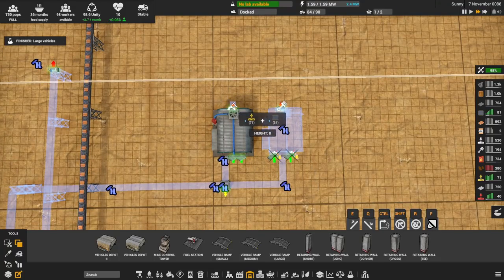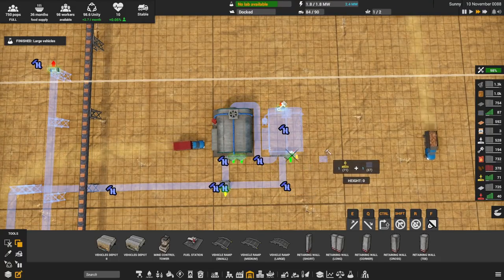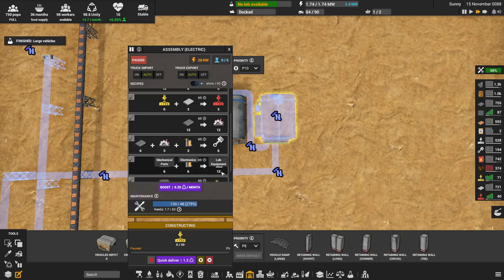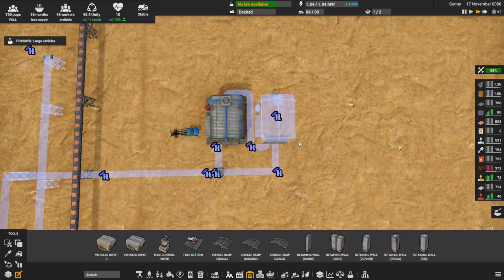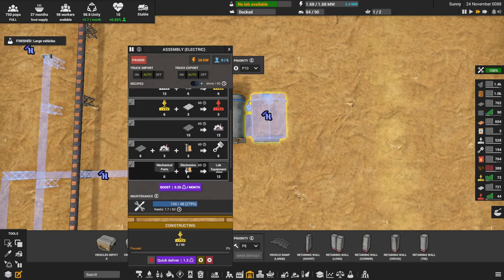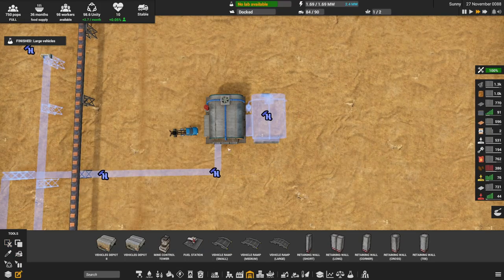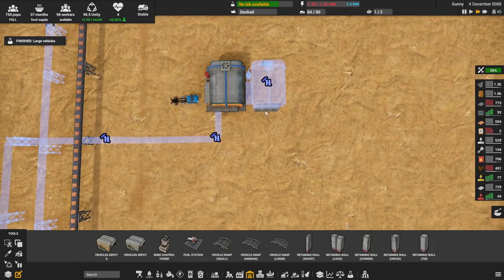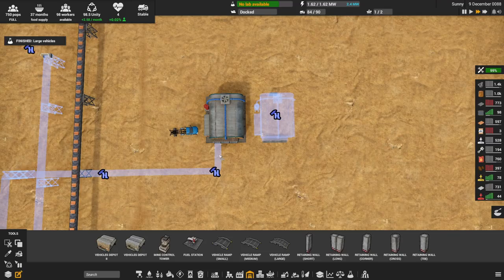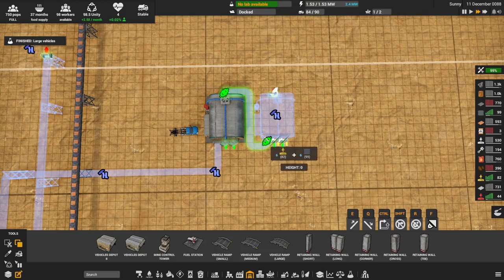Hold on, that's not... Here. This will be making not vehicle parts, but... That's not correct. I'm trying to make the same thing again. Science labs. Slabs. And let's see. That's still not actually correct. I do want to get it here. Because otherwise, how am I going to get it in?